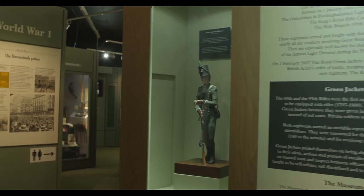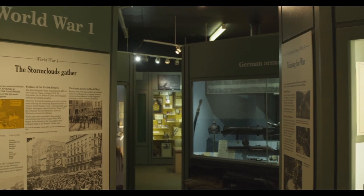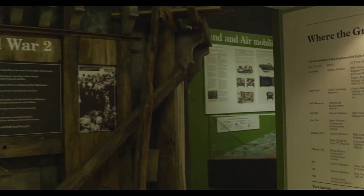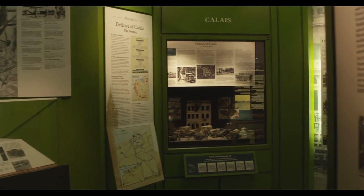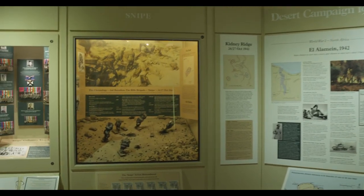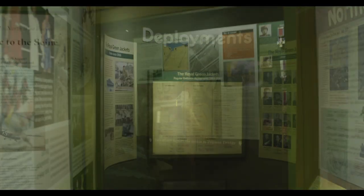The museum ground floor covers the First World War and life in the trenches, the interwar years and the development of motorised infantry. The Second World War displays include the defence of Calais in 1940, the campaign in the North African desert, and the seizure of Pegasus Bridge in Normandy during the night of the D-Day landings.